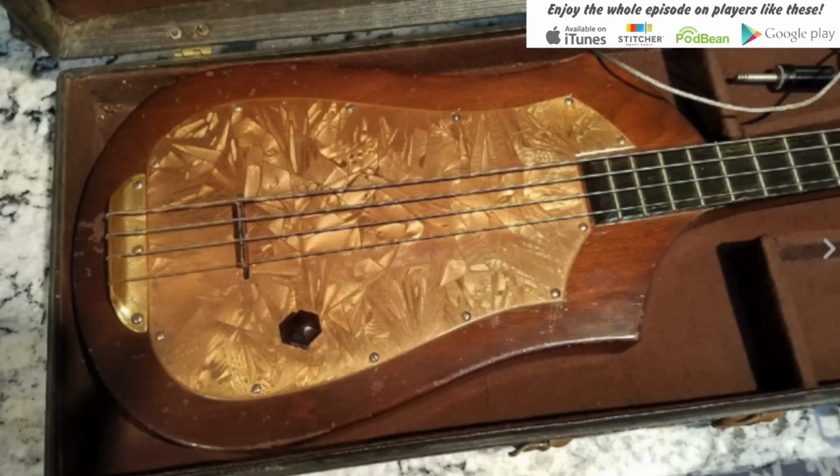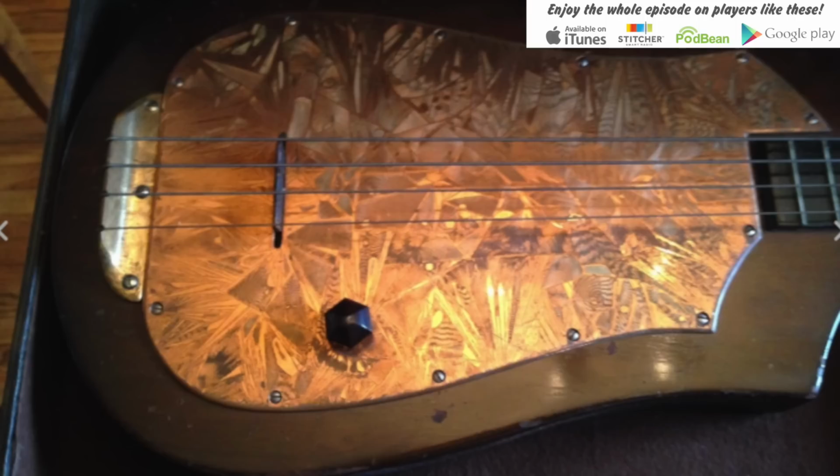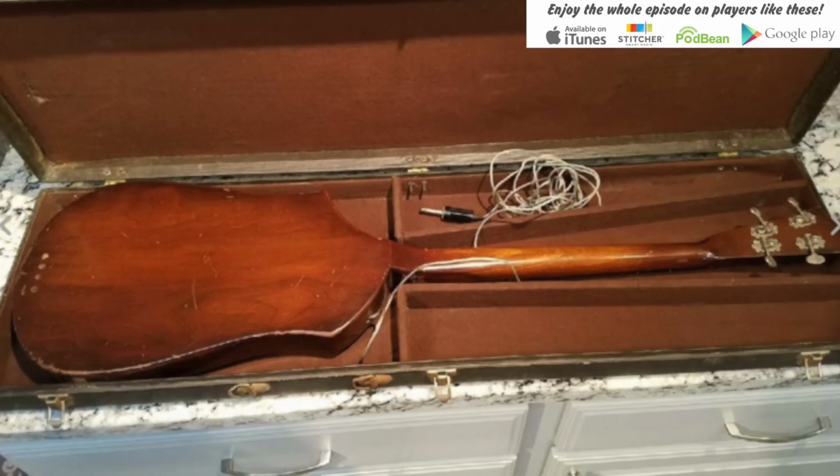Yeah, there's no visible pickup on this, so I'm assuming it's some sort of piezo, like a microphone-style pickup. That's what I was wondering too, because it says the pickup is there, but there's a really cool hexagon knob on this thing. Oh, I think that knob is really nice. I imagine they had to catch wind of this. I want to see the Eastwood version.